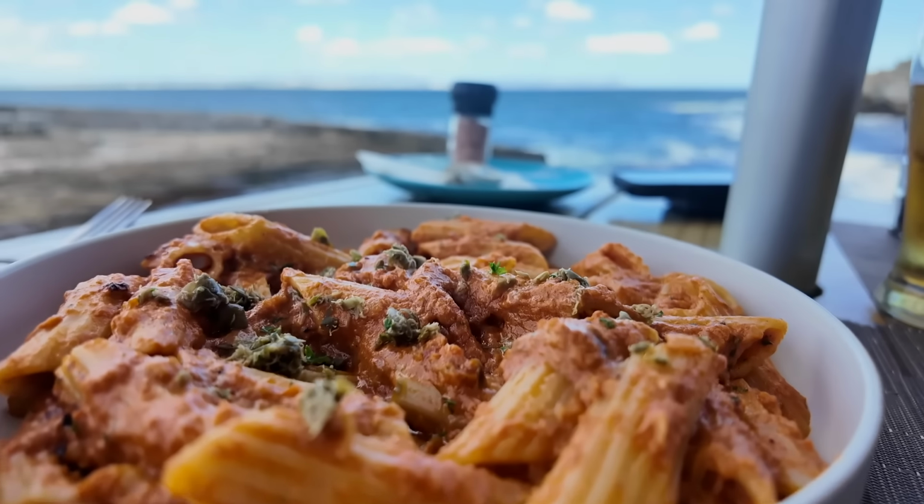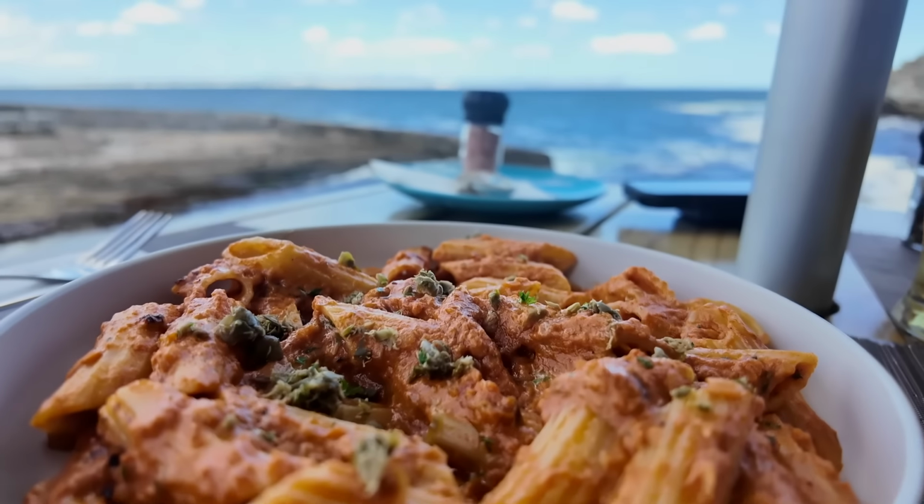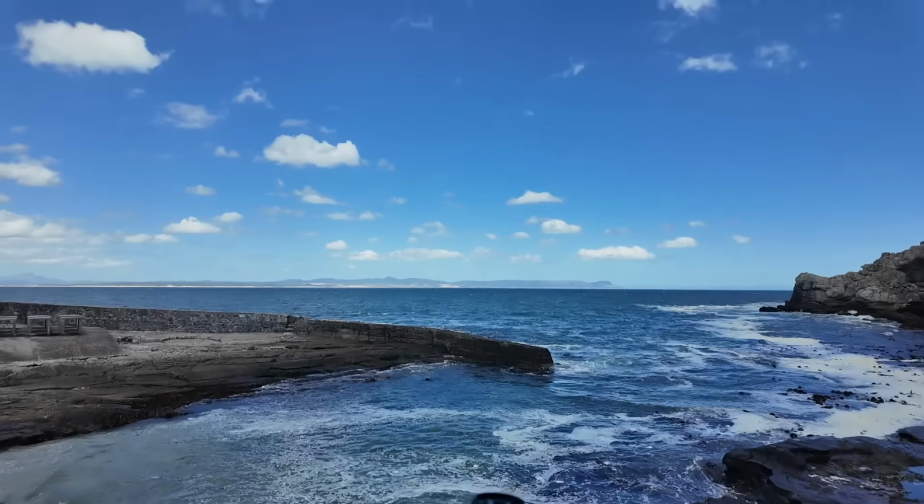Right, now it's time to enjoy some delicious food and a delicious setting.